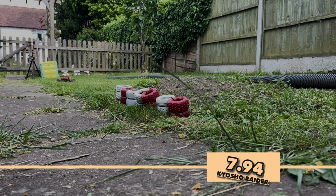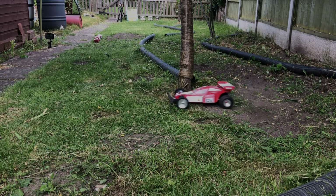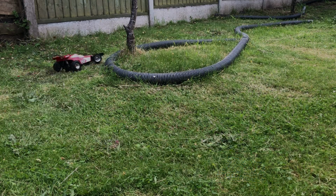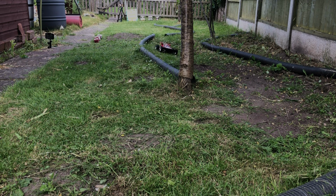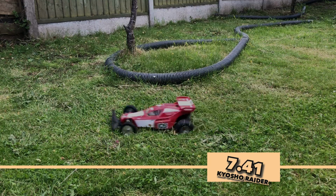That was a good lap, 7.94. That is not a bad lap for this car. I am hoping to get pretty close. There we go, 7.27. We're starting to get into it. Once you get the hang of this car and you can slam that back end round, you really can start posting some great laps. That was a great corner.